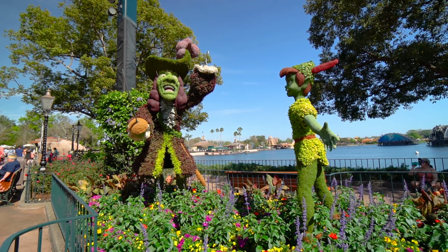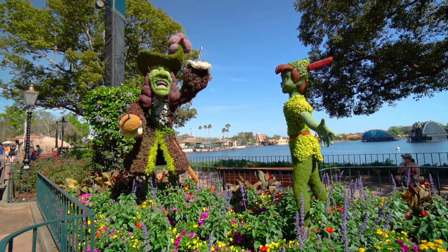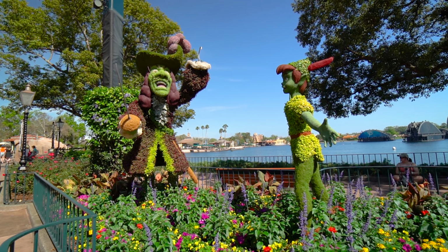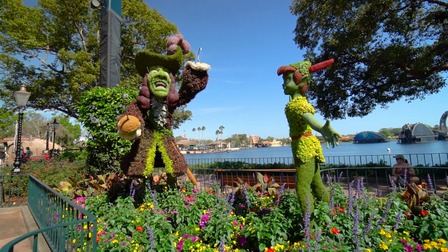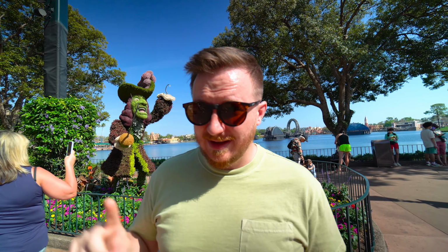And a fun fact for you is that most of these topiaries contain about 80% organic material. So they're basically a steel frame and a steel base, and then everything that you see is real organic plants and material. And I'm pretty sure another fun fact is that Hook, see his hook? I'm pretty sure he got it from the secondhand store.